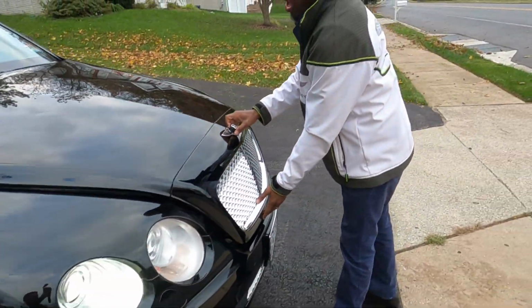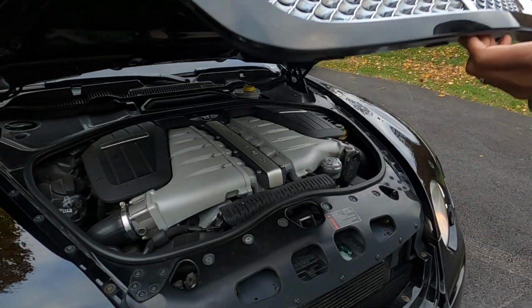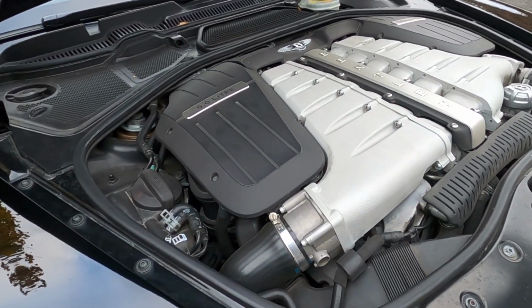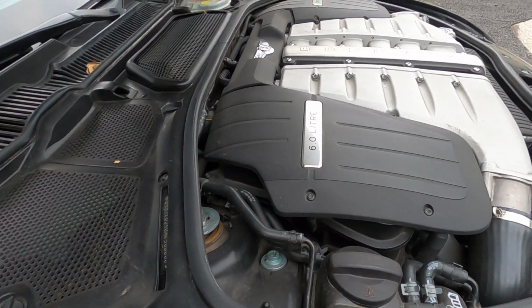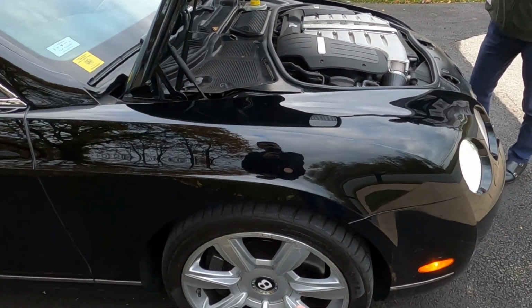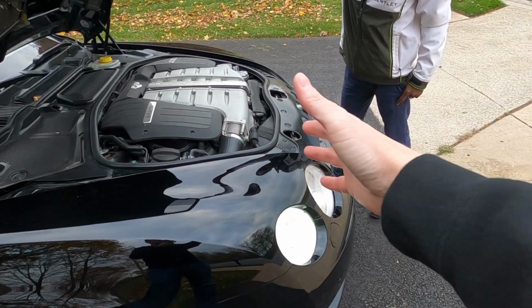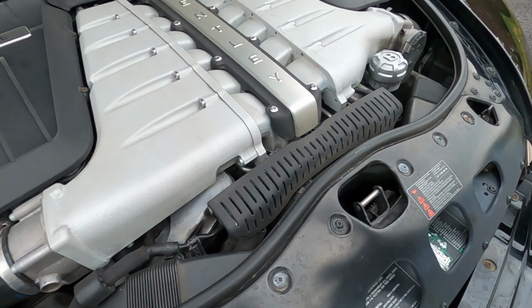So everything under this hood is cranked. Wow. It's a tight fit. Wow. But that's quite interesting to me to see how forward this engine is sitting. You know, so far forward in front of the wheels even, but it's not a very long hood beyond that. It is very much pushed back. That's quite an interesting setup.